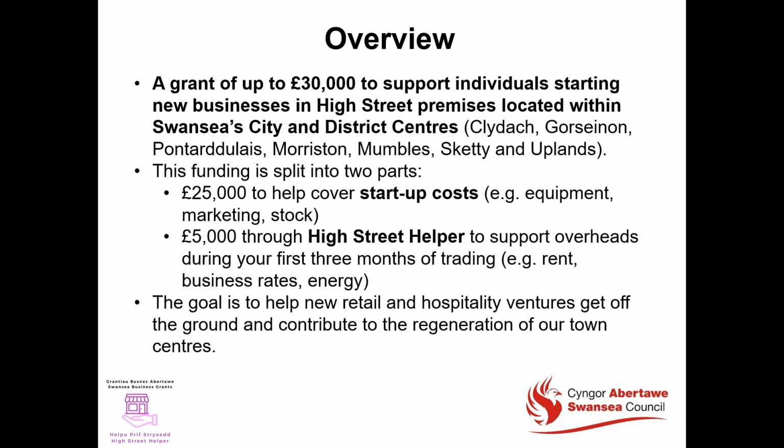The reason that this particular grant, this High Street Helper, is different is that on top of those startup pre-start costs, we are now able to offer an additional £5,000 as a bolt-on, if you like. And this is able to support additional overheads that you would come to encounter if taking on a bricks and mortar physical high street premises. And those overheads would be to cover the first 3 months of trading in that premises and would include rent, business rates and energy. But again, I'll come on to cover more of this detail.